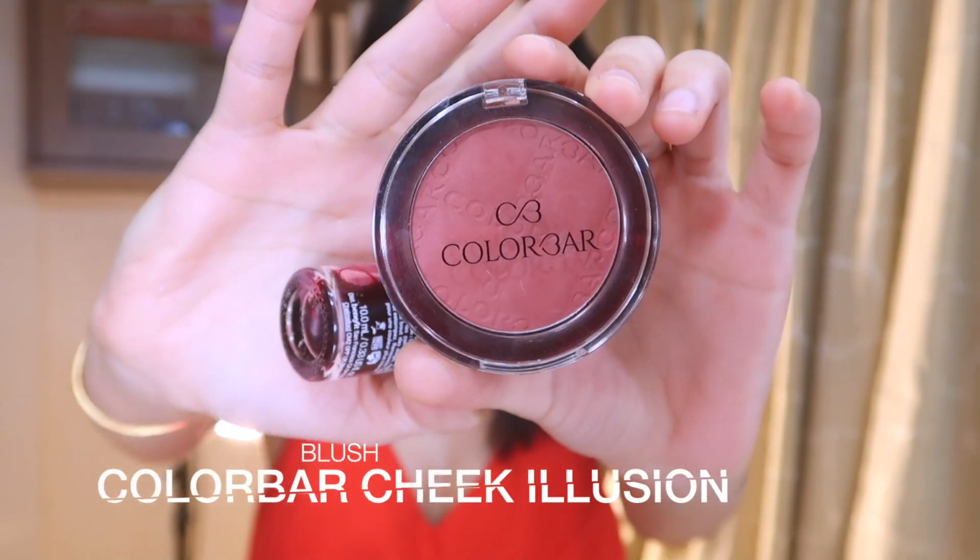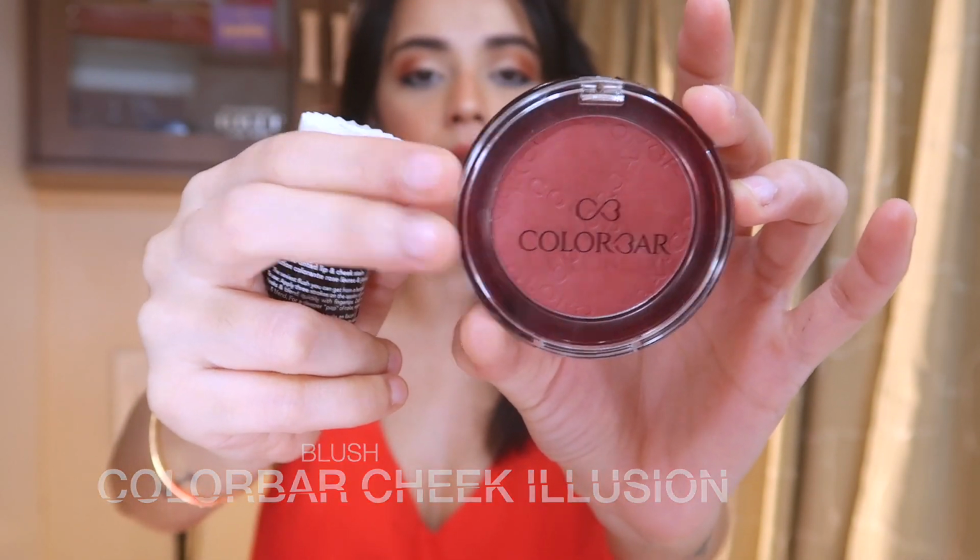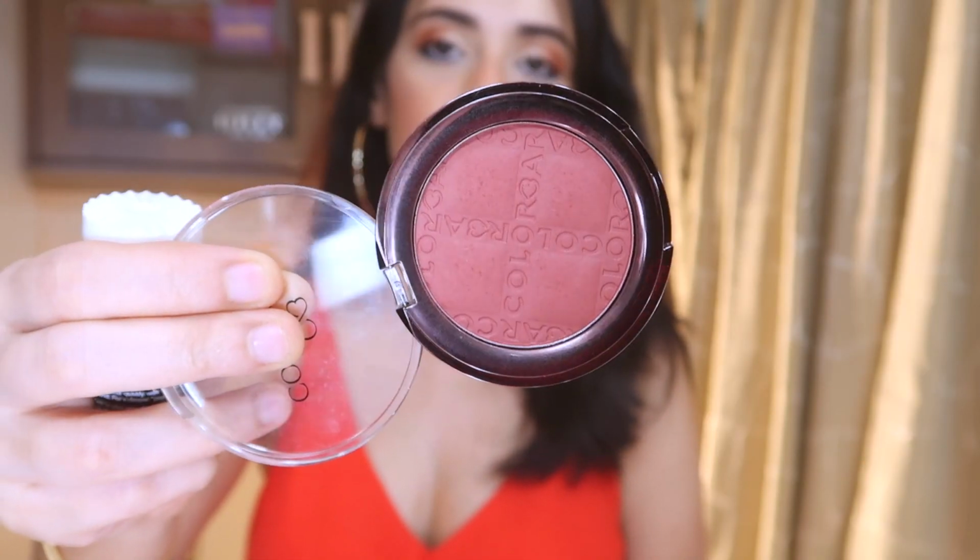The first one is a blush by COLORBAR. It is called the COLORBAR Cheek Illusion Blush in the shade Sweet Scarlet. Look at how beautiful the color is. It actually goes with every single skin tone. Even if you're in the lightest shade to the wheatish complexion, it goes with every single complexion. And it's just a beautiful shade that blends into your skin.